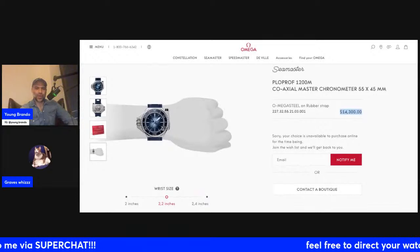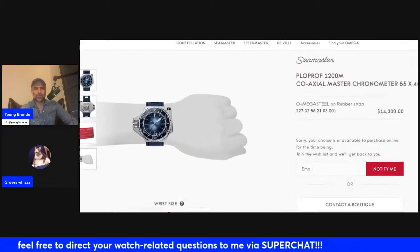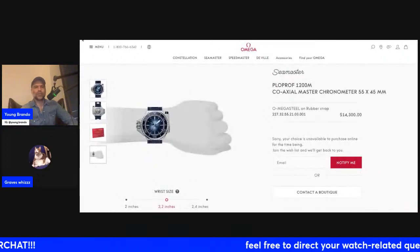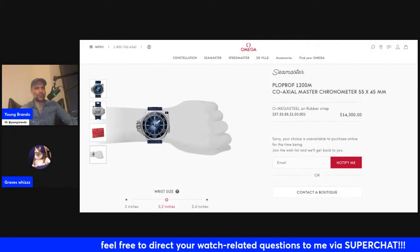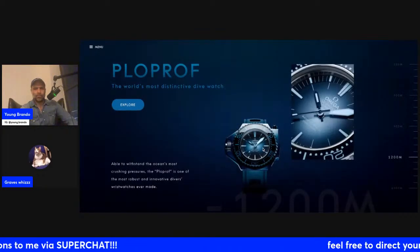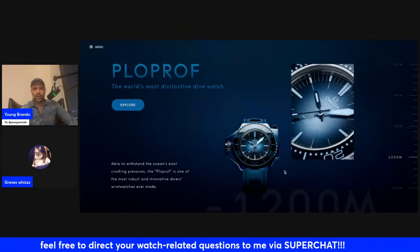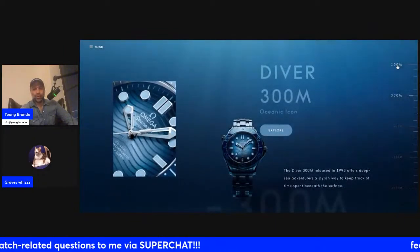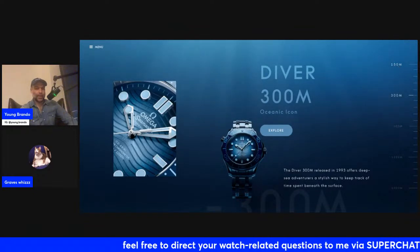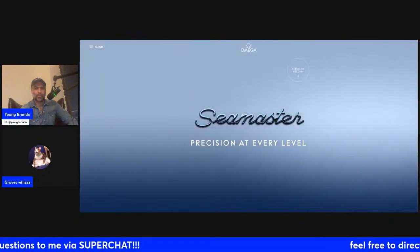Yeah, I mean, I love this watch. I love this design. I don't particularly love the price point, but it is a very sexy watch. I think the whole color scheme is very becoming of this particular piece. Of course, they're all nautically themed watches. They all fit in that spectrum in one way or another. But I think Ploprof is probably my favorite of it all. I think the classic Diver 300M is great too. Ultimately, it's just a different treatment, a slightly different color. So nothing to write home about there necessarily.